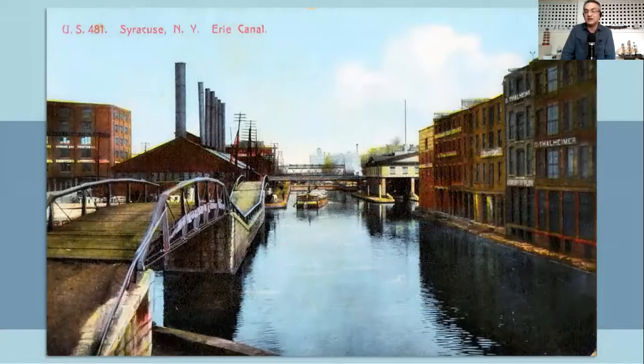Along the way, the canal turned a lot of small New York towns into major industrial cities or shipping centers, but the canal was mostly replaced by railroads in the late 19th century and then by trucking in the 20th century. But it's still there. It's still used for sightseeing and tourism.